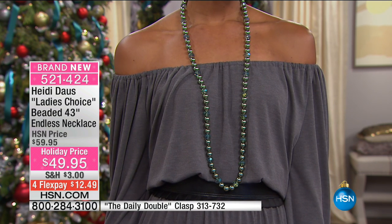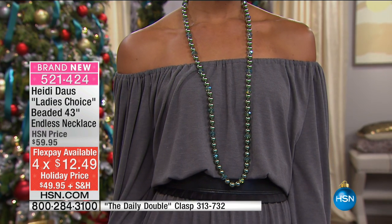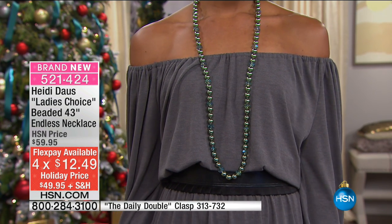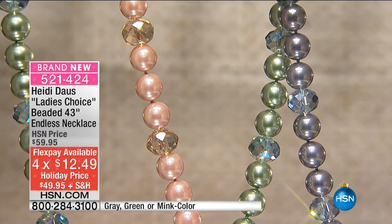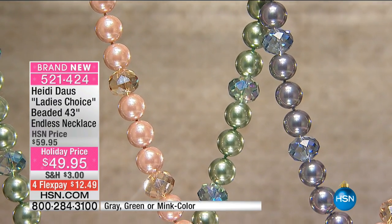We have so many people on the line. What we're looking at right now is that fabulous green. Again, it's a four flex opportunity. And girls, when you see the quality of these beautiful beads that are interspersed with that Aurora Borealis, there's the close up. Oh my gosh, I love it, love it, love it.